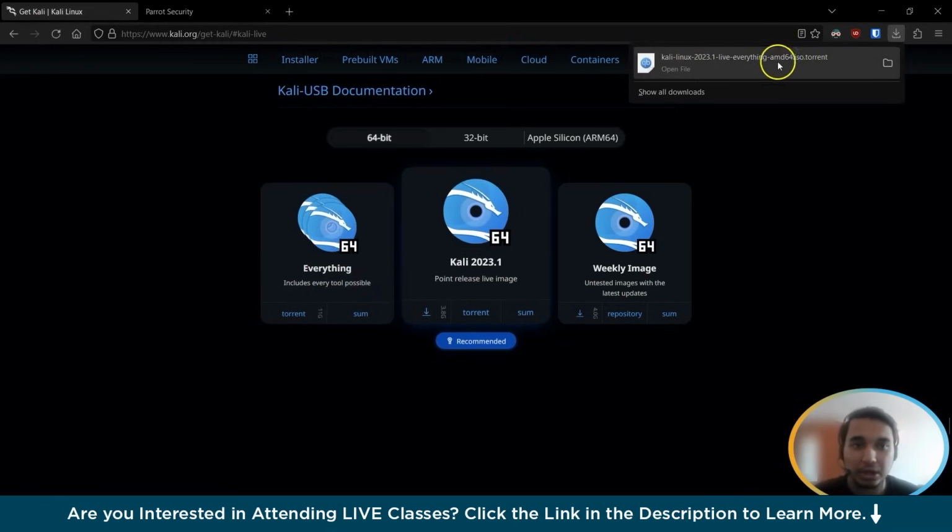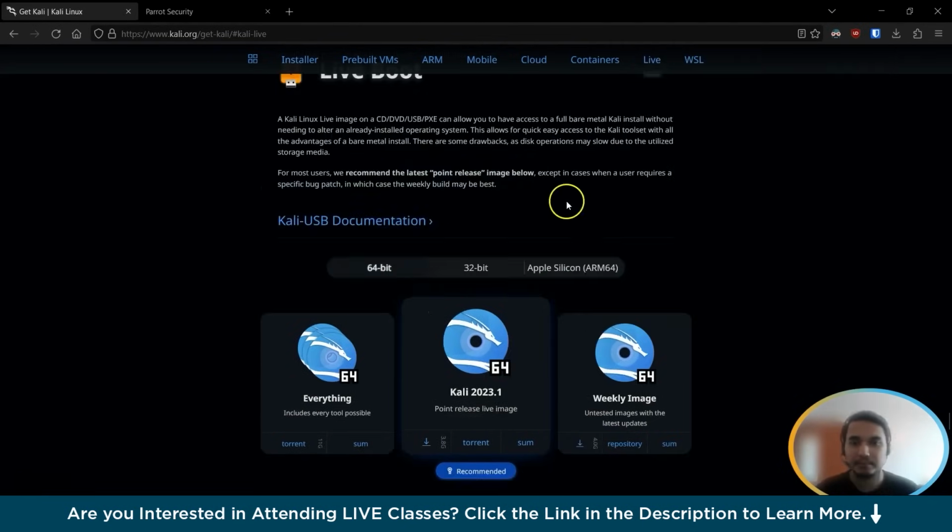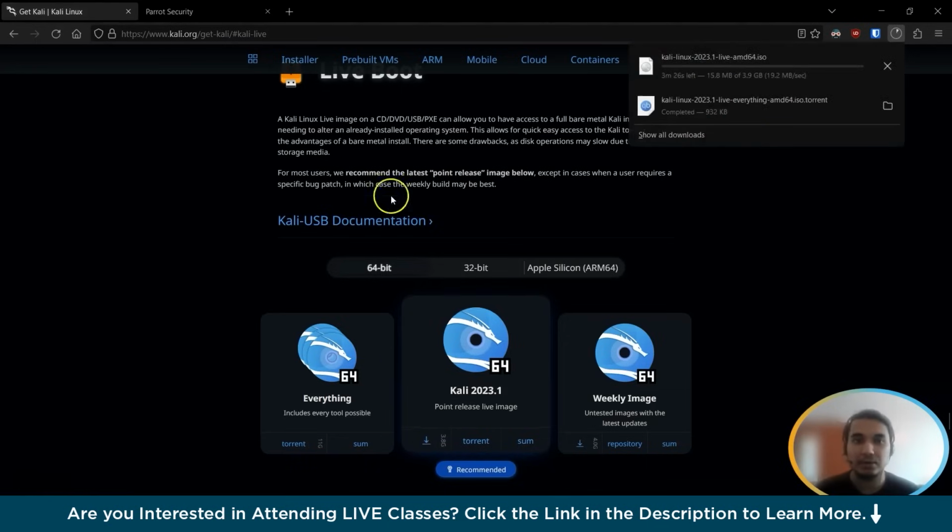As you can see, I got a torrent file. I will place this torrent for download now. Actually, instead of the torrent, we can just download the point release live image. This version had every tool possible, but this January edition, you can see Kali 2023.1, the January live version, point release live image. You can just download this one directly. Just click the download button here, which is written at 3.8 gigs, the ISO file size. Just click on download, and your download will start.